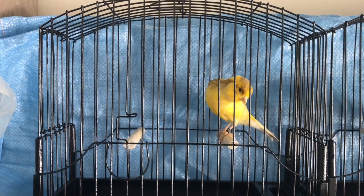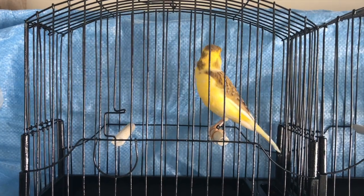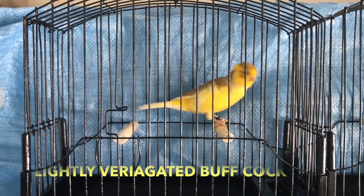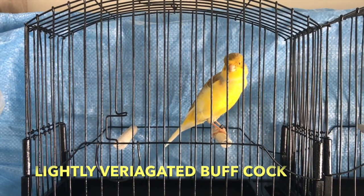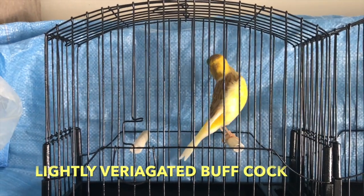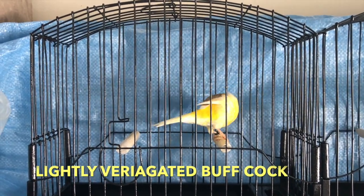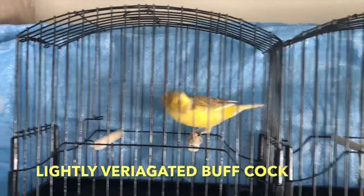Again, I haven't got very strong clears or tick birds, but these are my lightly variegated buff cocks. This bloke's a lightly variegated cinnamon buff cock, but he will fall into the lightly variegated buff class here in Australia. Yeah, he's not too bad a bird. He's got a lovely type about him from the Australian Border. Maybe just a little bit of night feather, but not a bad bird.